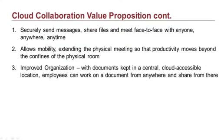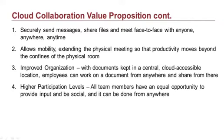Improved organization. So a document is kept in a central cloud accessible location. Employees can work on a document from anywhere and share from there. All right, so think about managing your email and sharing documents in email, or using an on-premise solution or a cloud solution like a SharePoint, for example. Okay, having everything accessible in one central repository that you can share with folks both inside and outside your organization, where file limits and sizes are not a concern. You can absolutely improve organization and quickly find things and know where to get things.